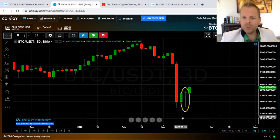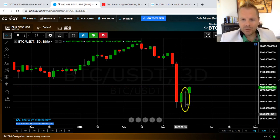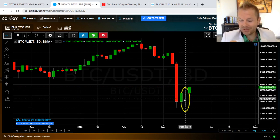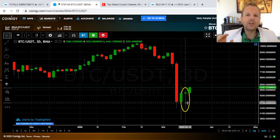But look at this long wick. Look at this long wick. What does that mean? Because there's 2 long wicks here, and we're going to get to what this candle is. Do you know what this candle is that we just printed last night? Both of these long wicks mean there's a lot of buying pressure.